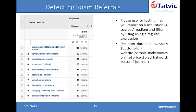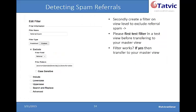Once you detected this and you see, well, I have an issue, we have some of these spam referrals, like you see over here, Semalt and I Love Italy, in the second instance, you would create a filter to exclude all this referral spam. Please note what is important. Whenever you see something on the internet and they say, oh, well, see over here you can exclude this, and this is the filter pattern, please always use a test filter, just to be sure, because on the view level you're always changing the data, and you can't correct this afterwards. You always have, for the time being, changed data. So always first, even if it's from my side over here, please test this.